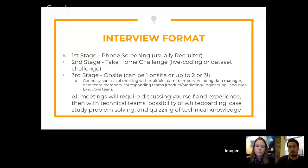From there, most of the time there's some sort of take-home challenge. This usually consists of a live coding challenge where someone can see your code in the language usually of your choice, but oftentimes it's either Python or SQL, we've come to find. And another type of take-home challenge aside from live coding is a take-home data set, where a company might give you an actual version of their data set or some sort of copied version that acts as a replication for you to solve something.